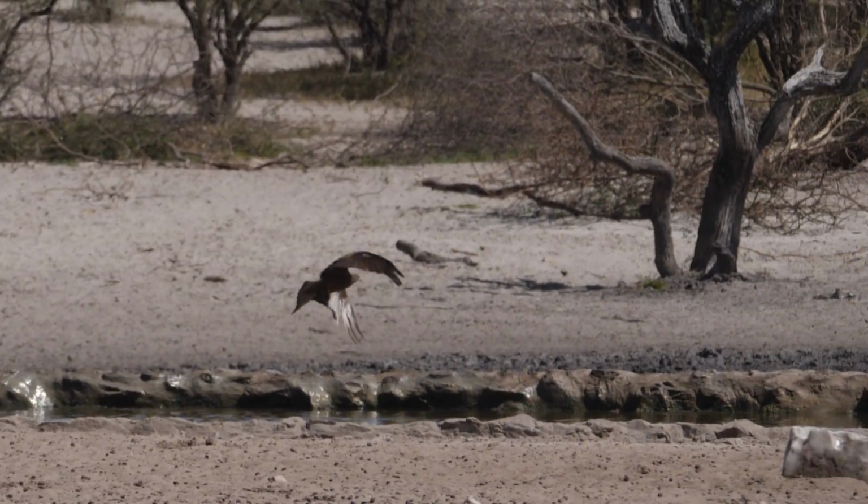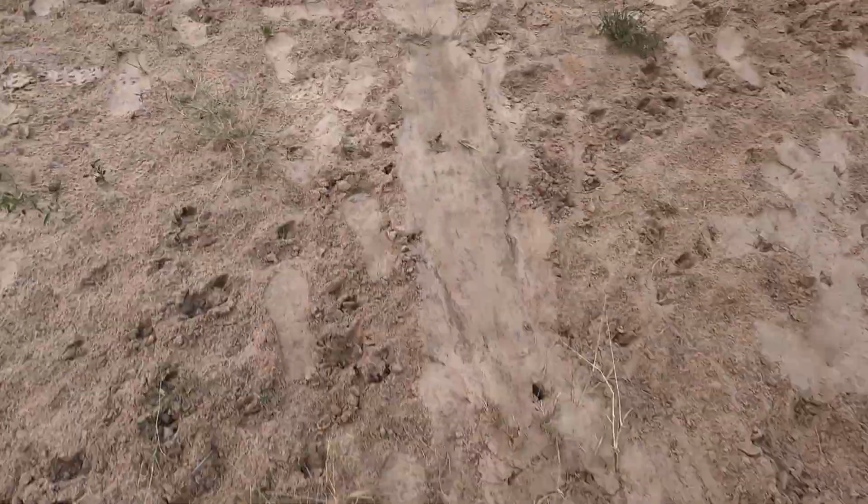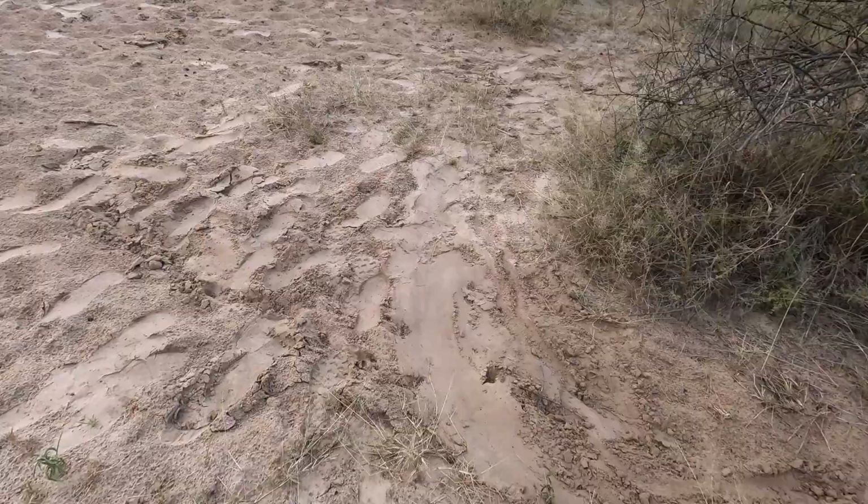After not managing to find the cheetah all day, we come back to the lodge only to hear alarm calls. After investigating, we found fresh tracks. Lo and behold, look what we found.